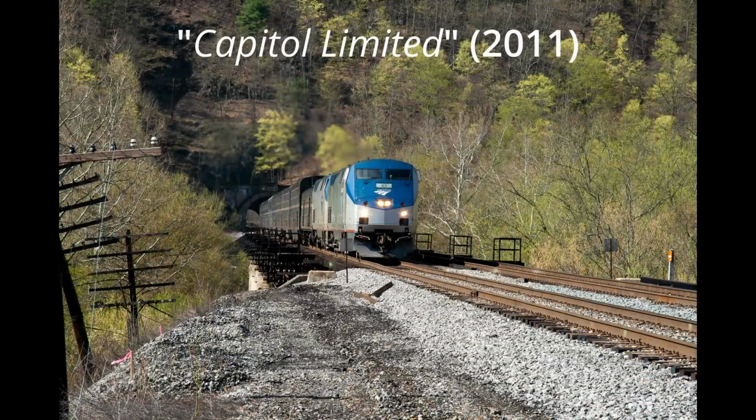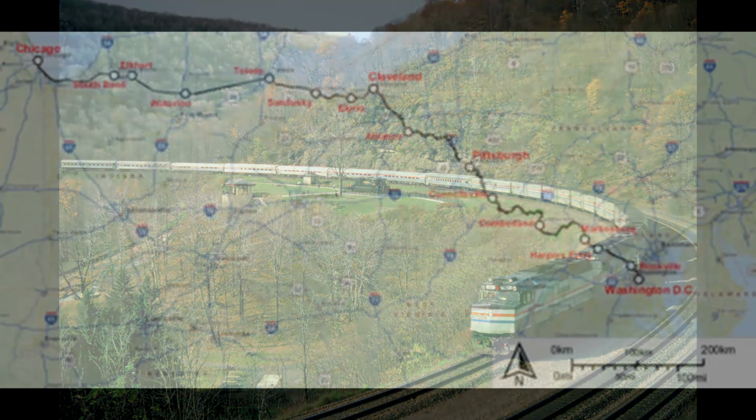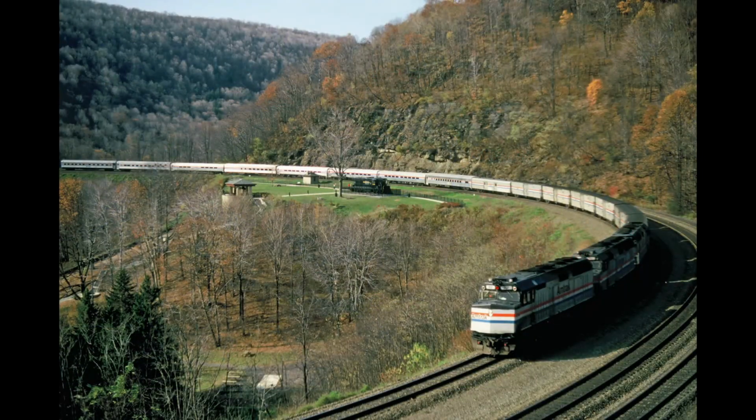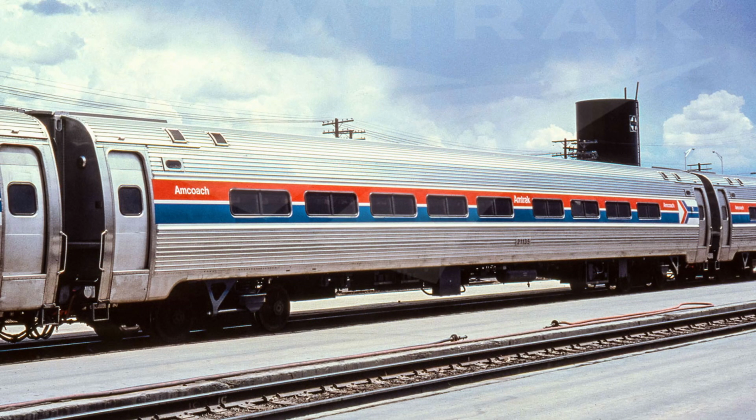Amtrak's Capital Limited is a daily Amtrak service between Chicago, Illinois, and Washington, D.C., which stops in Pittsburgh, Pennsylvania, and Cleveland, Ohio. The trip would last a little over 17 hours both ways and a total mileage of 780 miles. The train consists of several locomotives and several passenger cars called the Amfleet. The Amfleet cars are single-level, sleek passenger cars.